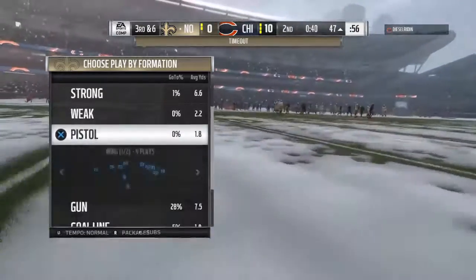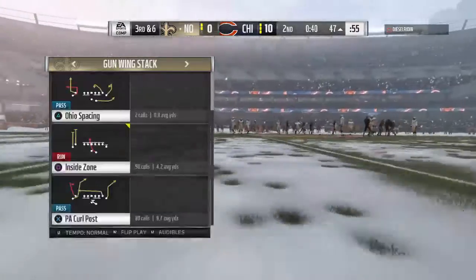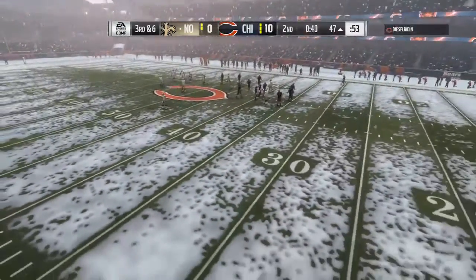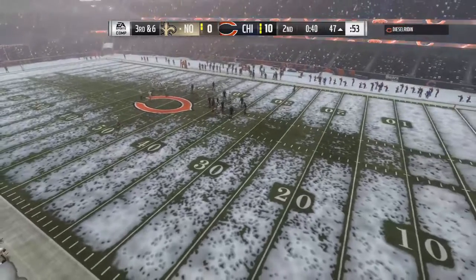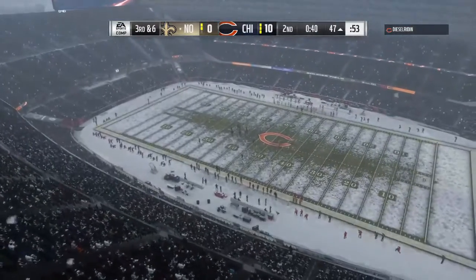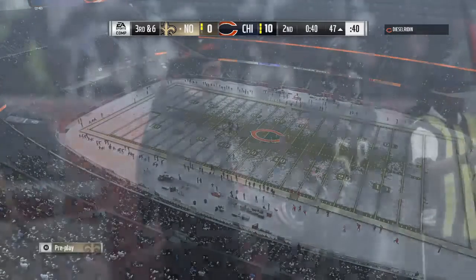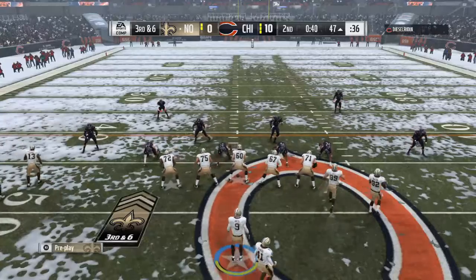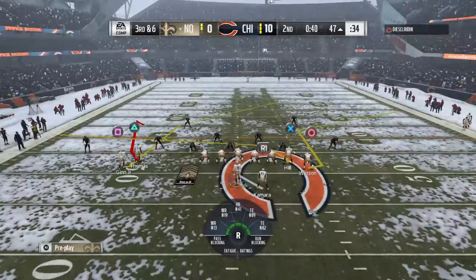And before they can run this 3rd down play, we're going to get a timeout, as they'll stop it with 40 seconds remaining in this first half. The Saints on 3rd down. They've only converted once in 4 tries. This will be 3rd and 6.